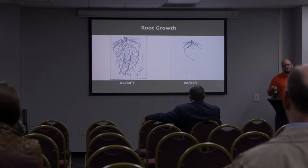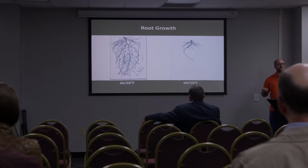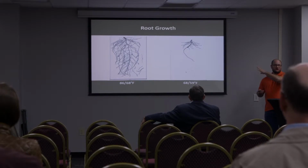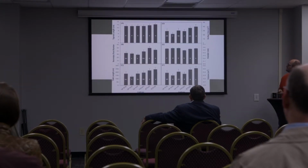Overall, every root growth parameter is negatively impacted by low temperature, except root diameter. Root diameter shows the opposite trend. Any of you who've ever pulled up a cotton seedling with some sort of chilling injury, that primary root will be thick. I'm not showing all the graphs, but that's what we saw here. You can see how low temperature negatively impacts root growth.